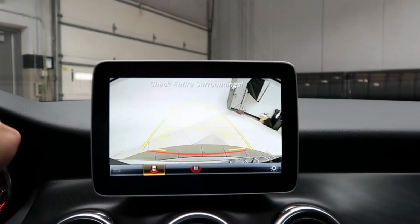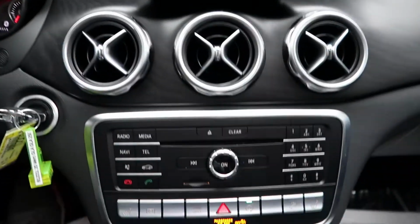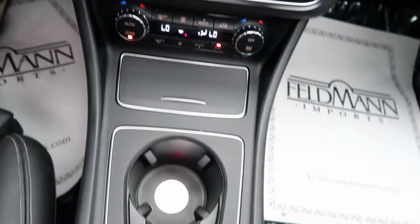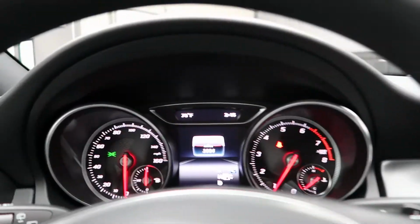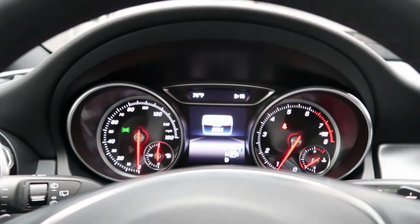We've got a rear view backup camera, satellite radio, hard keys for a media display, heated seats, dual climate controls, cup holders. This GLA 250 has 3,584 miles. Carfax and service records available online.